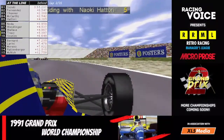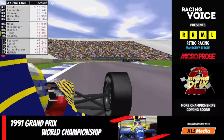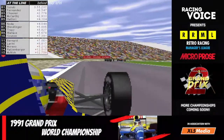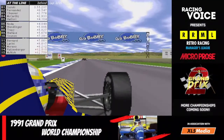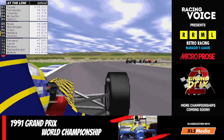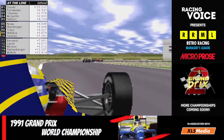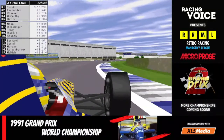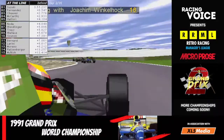As Naoki Hattori... Oh, a bit of a lock-up there as he tried to carry a lot of speed through the left-hander up towards the stadium-esque section of the course where all of the banks are full of spectators. So Hattori was very lucky he didn't pirouette the car there. Meanwhile, Cheever is under pressure from Perry McCarthy. So McCarthy in the AGS is going after Cheever. I wonder if Eddie Cheever's got a slow problem developing here because he is dropping quite a long way back off the pack.